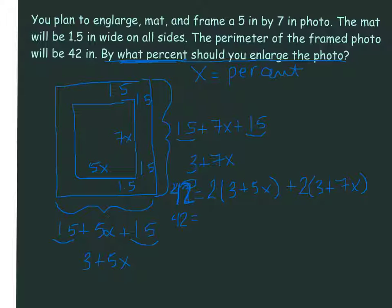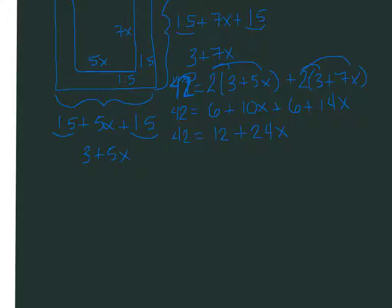Just like before, I'm going to take that 2 and distribute. So we get 6 plus 10x plus, I distribute the 2, and I get 6 plus 14x. Combine my like terms. 6 plus 6 is 12. 10x plus 14x is 24x. And continue to solve. Subtract 12 from both sides. We get 30 equals 24x. Divide by 24. And we get 1.25. Now the question was, what percent should we enlarge the photo? So we're going to say 125%. We should enlarge it by 125%.